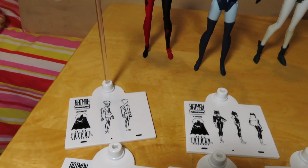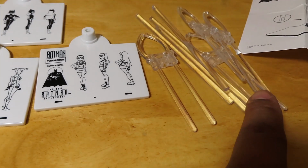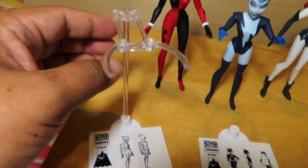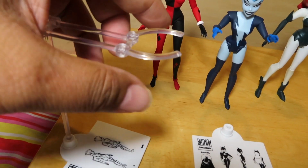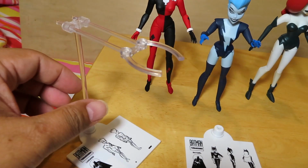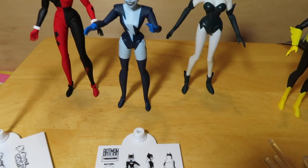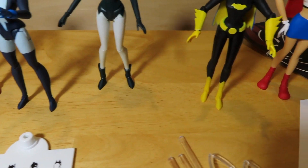And when you assemble the stands, you have the pole. There's a whole bunch that come with them, one for each of course, and this funky grabbing mechanism that basically you can lock into place like so. So not the best, kind of an ugly stand in my opinion, but I guess it's there, it'll help, because a lot of these girls do have really tiny feet, as you can see there.